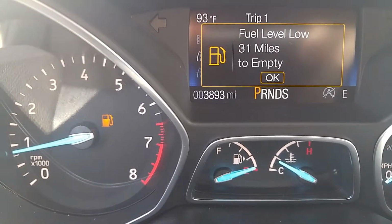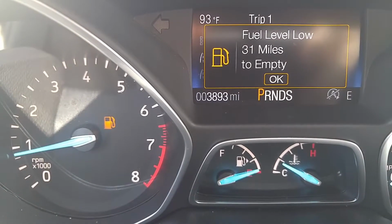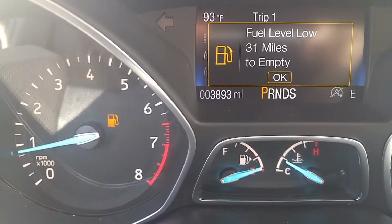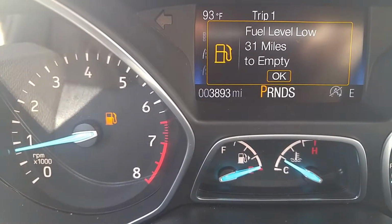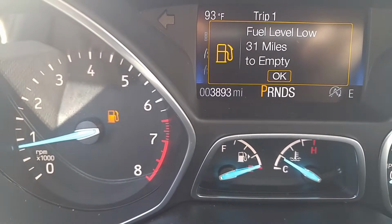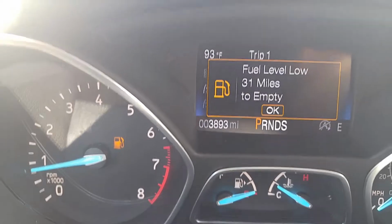Per our conversation, I want to again thank you for your interest in our 2017 Ford Escape SE. This is the white one. The gray one apparently is still in loaner status, so it's not available yet. But this one is, so I'm showing you a video of it.